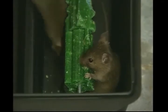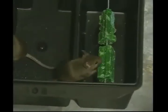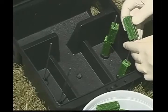Bait with Matomco's extruded bait chunks. They hold up extremely well outdoors, and rodents love the taste and the multiple edges for gnawing. You can secure chunks on vertical bait securing rods that keep the bait inside the bait station.